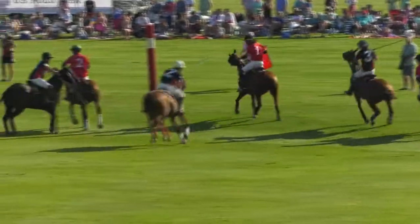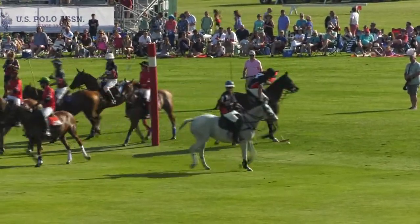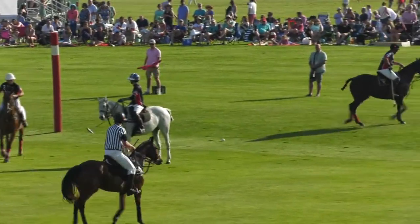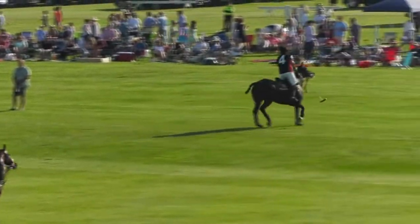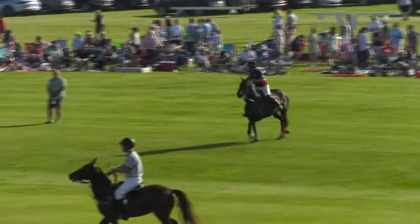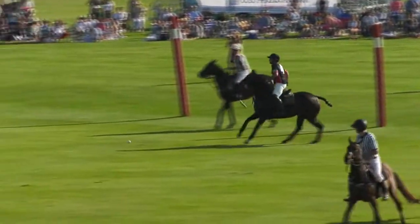Can Sasha get it under the neck? Yes, he can. Dan Keating's horse kicks it over the back. It's got to come off his cane, off his horse. Does not count, so it's a hit-in, a normal hit-in. Great play, great pass from Tito to Sasha. He saw he was open. Sasha nearly got it. Just need a little more power on it because he certainly had the direction.